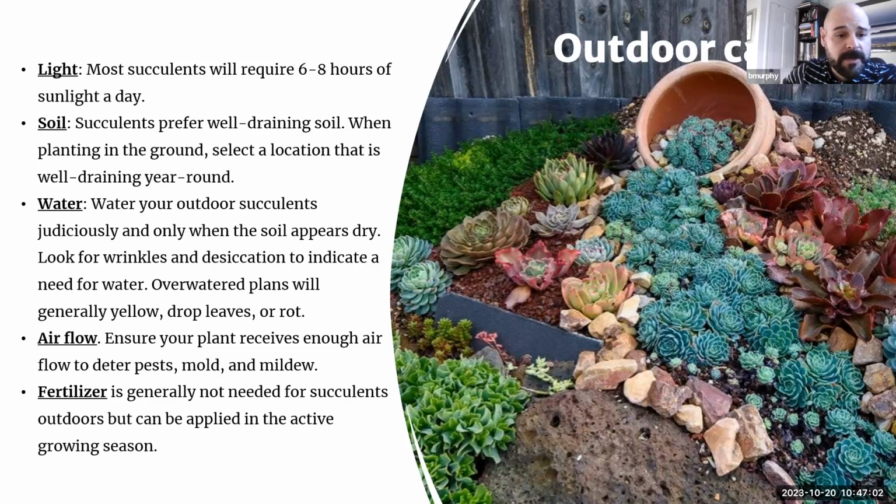You can water your outdoor succulents judiciously when the soil appears dry. Most succulents that are adapted to outdoor life here in Northern Virginia won't need a huge amount of water, but you can look for wrinkles and desiccation on the plant to indicate that a succulent needs a little bit of extra water. Overwatered plants, you will generally be able to tell, are yellowed, dropping leaves, and generally look like they're rotting from within.